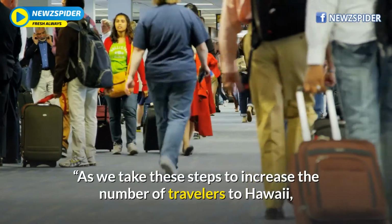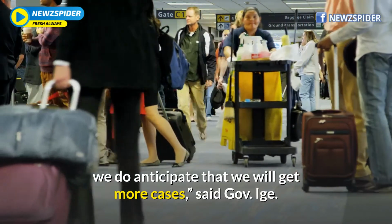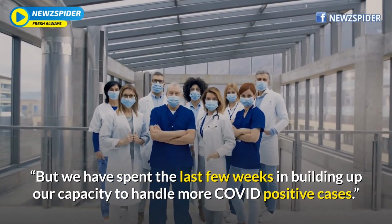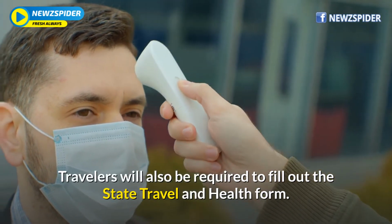As we take these steps to increase the number of travelers to Hawaii, we do anticipate that we will get more cases, said Governor Ige. But we have spent the last few weeks building up our capacity to handle more COVID-positive cases. Travelers will also be required to fill out the state travel and health form.